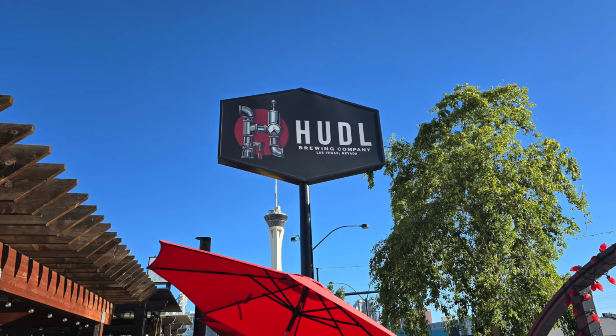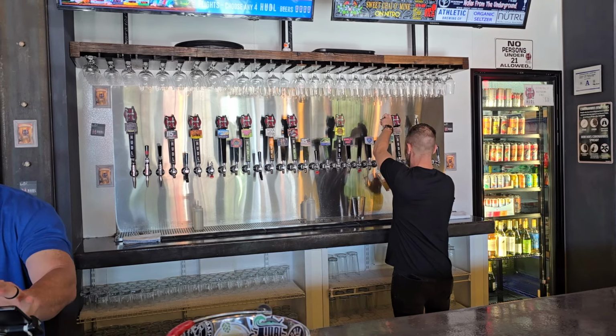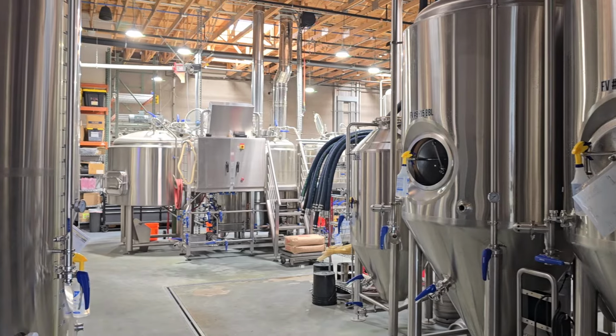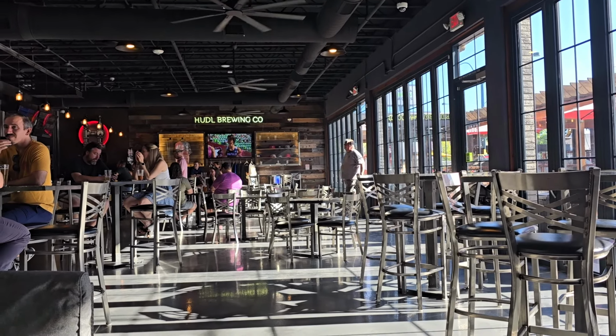All right, here's your pro tip. Go next door to the Hudl Brewery. They don't sell food there, from my understanding. However, you can get food from Soul Belly brought over. So if you want a bigger beer selection, maybe a different style of music, a little different vibe, it's more of a brewery vibe. More of a Green Day vibe. A little more punkish vibe, maybe. The music's different, but much better beer selection.